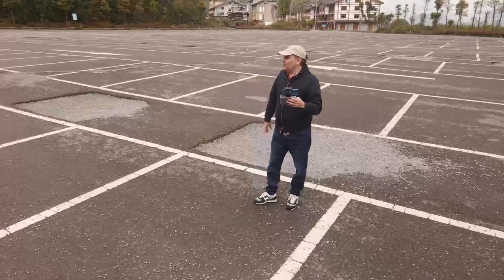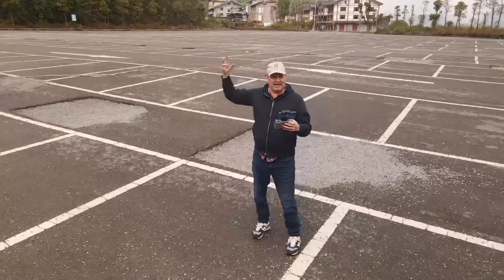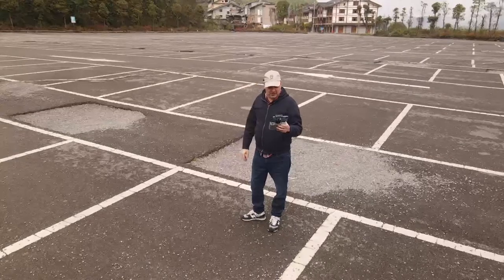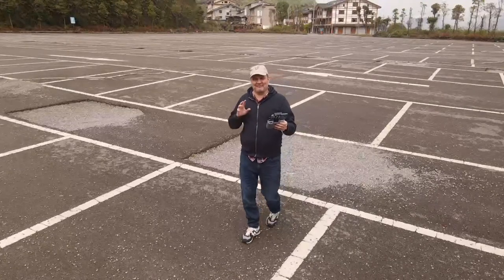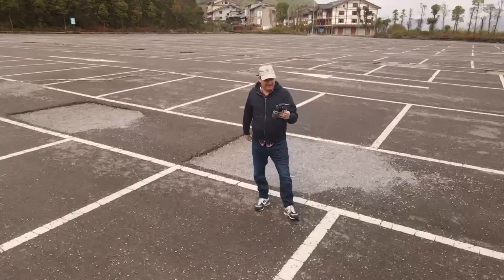Okay guys, so what we're going to do is, this way is the road that we came in here to this village. It's about a 3.5-4 hour drive from Chongqing, okay? Now once again, my apologies for the audio, it's DJI's firmware that needs updating, not our studio. So we're going to take you on a bit of an adventure here.